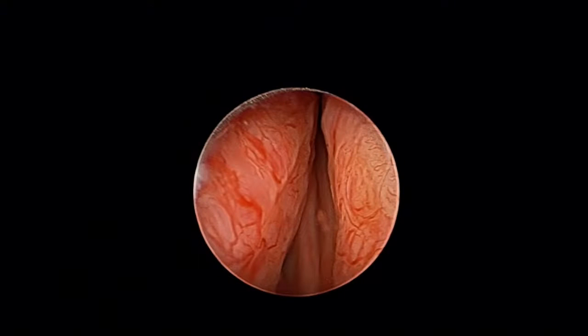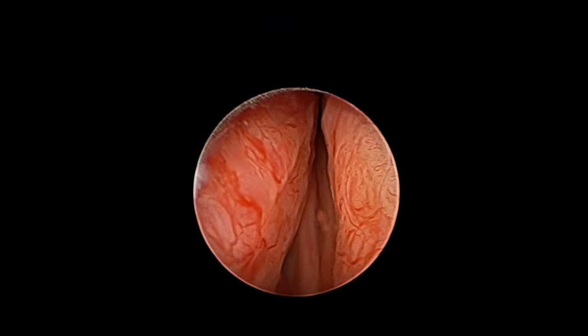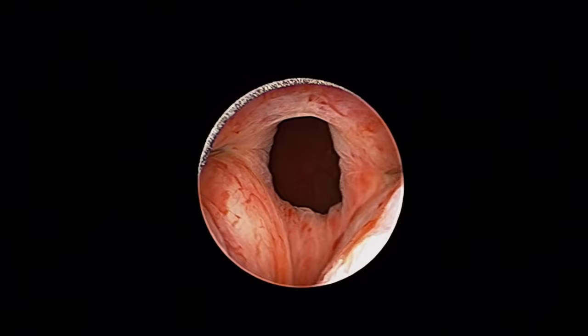Let's see that again. Here's the prostate blocking the urinary path before Urolift. Here's the prostate channel wide open after Urolift. Take my word, these images are not photoshopped. Now, let's see a blocked prostate, an open prostate after green light, and an open prostate after Urolift.